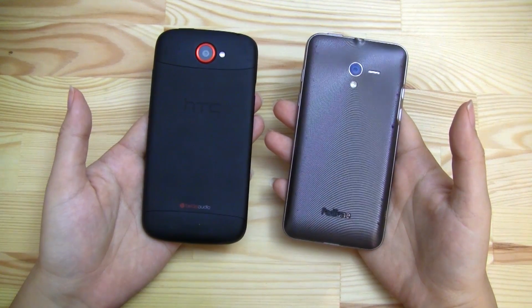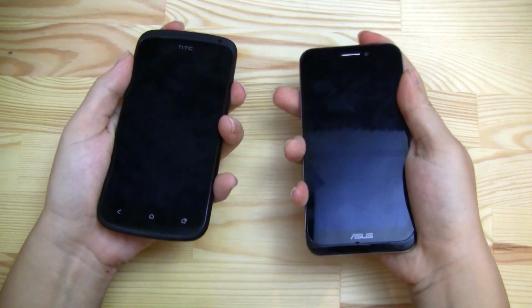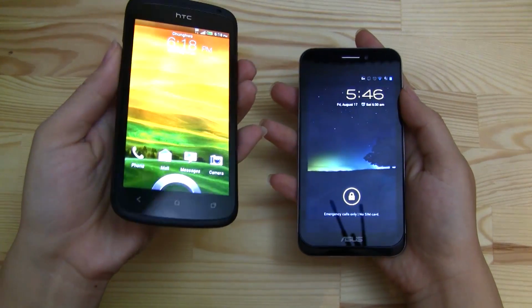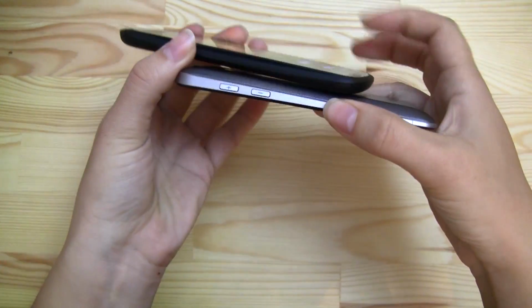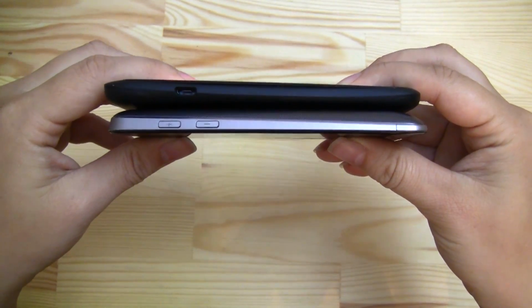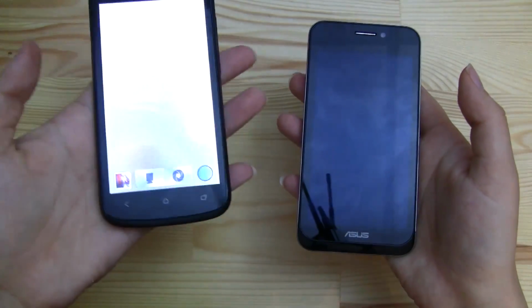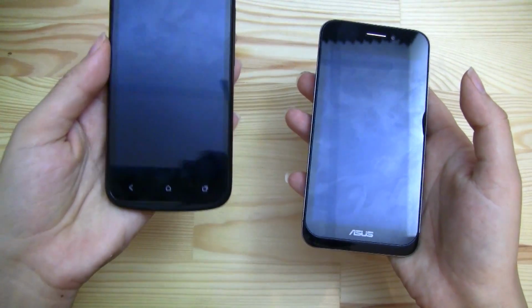So let's start off with design. The One S and the Padfone both have 4.3-inch displays with a surrounding form factor that is very similar. The One S is a little thinner at 7.8 millimeters, and the Padfone measures in at 9.2. If we put them side to side there, you can see they are very similar, but the Padfone is a little bit thicker. So for this extra millimeter, the Padfone actually weighs in at 129 grams and the One S at 119.5. So it is a little bit thinner.